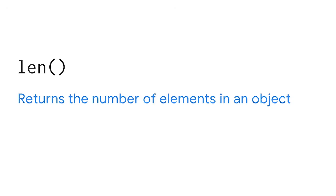Our first example is the length function. The length function is a function that returns the number of elements in an object. Using it on a string tells us how many characters the string has. Earlier in the program, we learned that IP addresses have 2 versions, IPv4 or IPv6. IPv4 addresses have a maximum of 15 characters. So, a security professional might use the length function to check if an IPv4 address is valid. If its length is greater than 15 characters, then we'd know that it's an invalid IPv4 address.